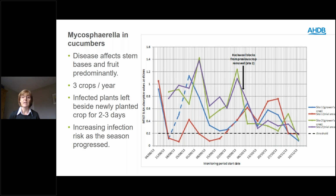And you can see that leaving those around was just increasing the infection risk as the season progressed. But because growers didn't really understand the biology of what was going on with that fungus, they had no idea that spores from those old plants could be moving onto their new plants that they hoped was going to be a nice healthy crop.